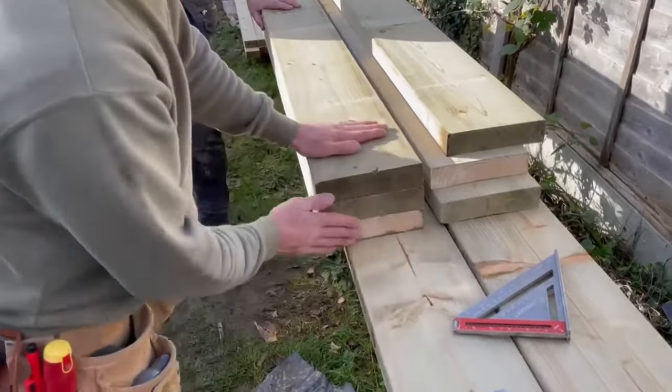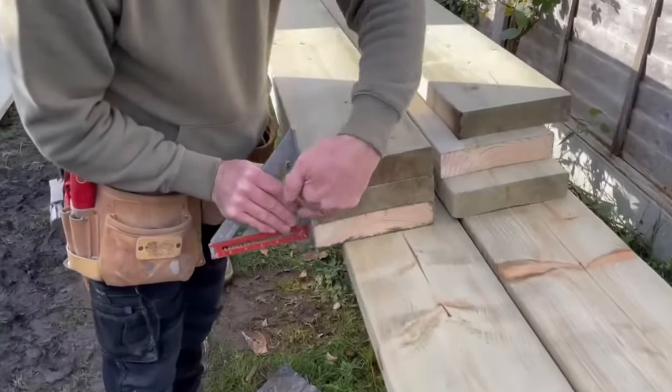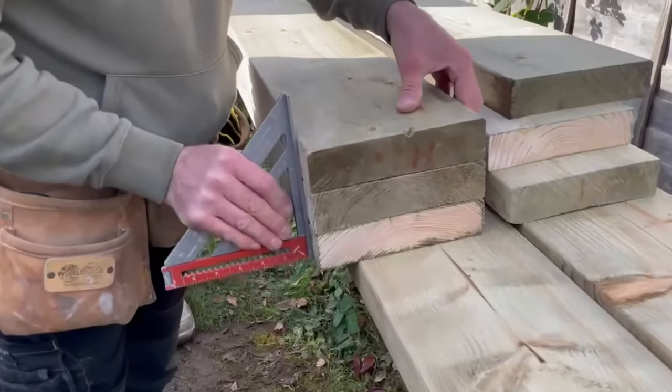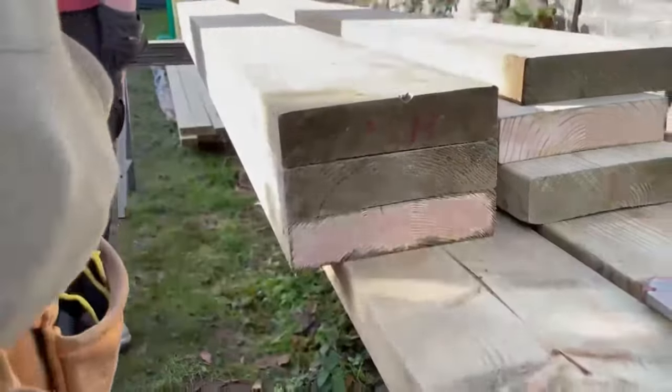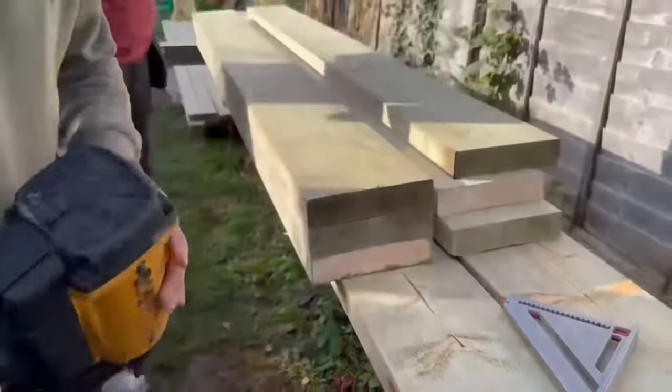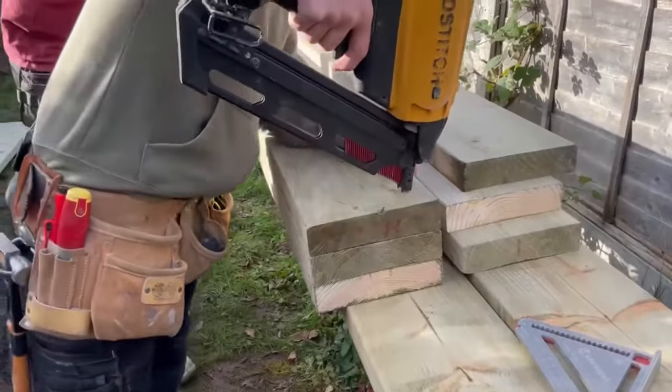So all we've done is line them all up on the end. We then line them up on this face like that, so they're all perfectly flat, so they all sit and have proper bearing on the block work. And then all we'll do is get the nailer, because they will be bolted. We'll get the nailer for now, and just put a couple of nails in.